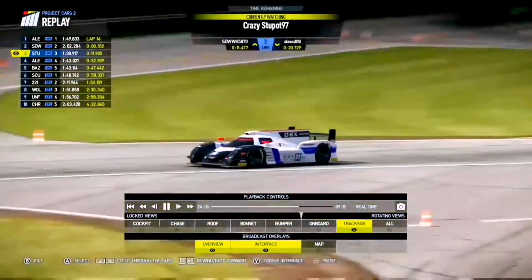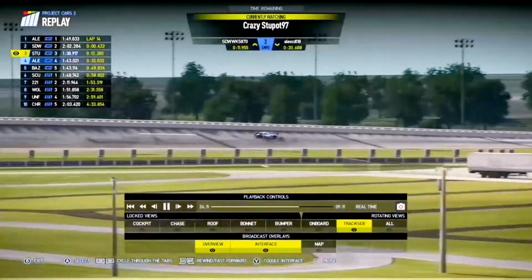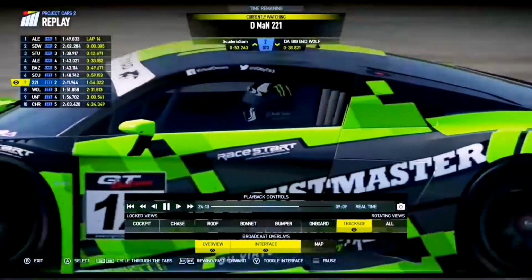Let's do it. Look at that, Crazy Stu. That was absolutely perfect, wasn't it? It was. That's a textbook of how you want to take that corner. Crazy Stupot there showing off his skills.